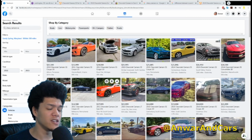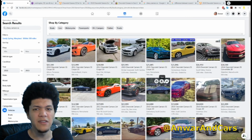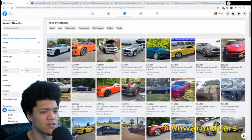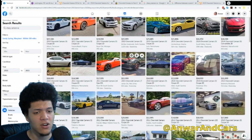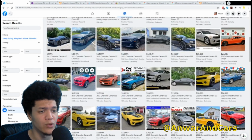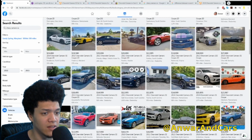But basically on Facebook, we're going to look for 2012s and later with less than 70,000 miles for around 15, 16 grand, right? You're going to typically see a lot of 2010s and 2011s because those are the first model years and they're going to be going for real cheap. A lot of people say that these cars can reach over 100,000 miles with no real problems. So you have a lot of wiggle room in terms of your options when it comes to picking out the right Camaro for you. As I said, I suggest a 2012 or later with less than 70,000 miles.